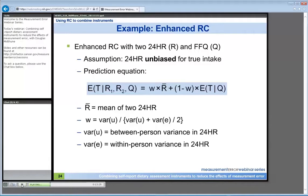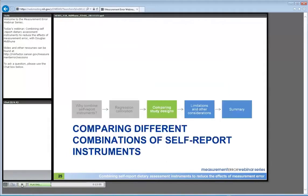Like before, however, we have a prediction equation. But in this case, the prediction equation is a weighted average of the mean of the two 24-hour recalls and the predicted value of T given Q. The weights W are a function of the within and between person variance in the 24-hour recall. Since we need to estimate the between and within person variations, we need to use a linear mixed effects model in order to estimate all the parameters in the prediction equation.